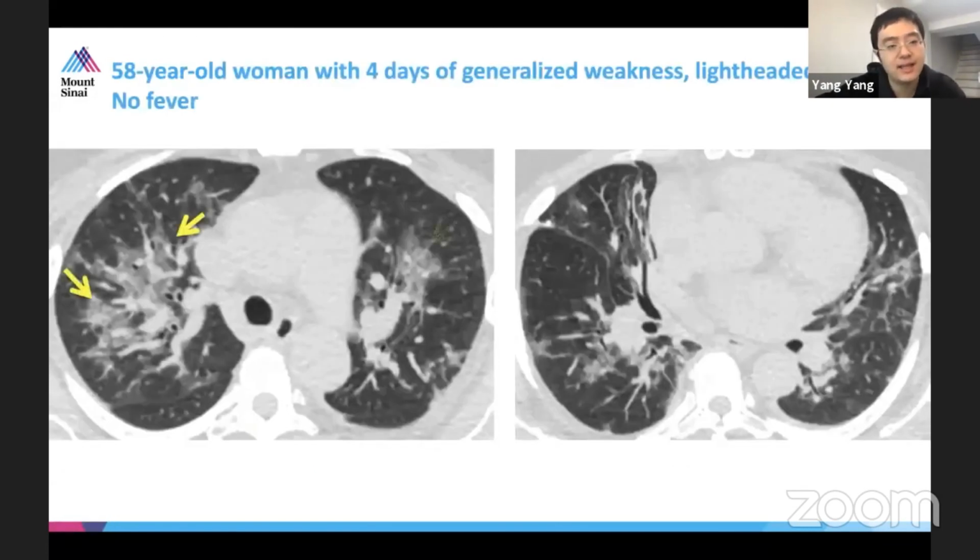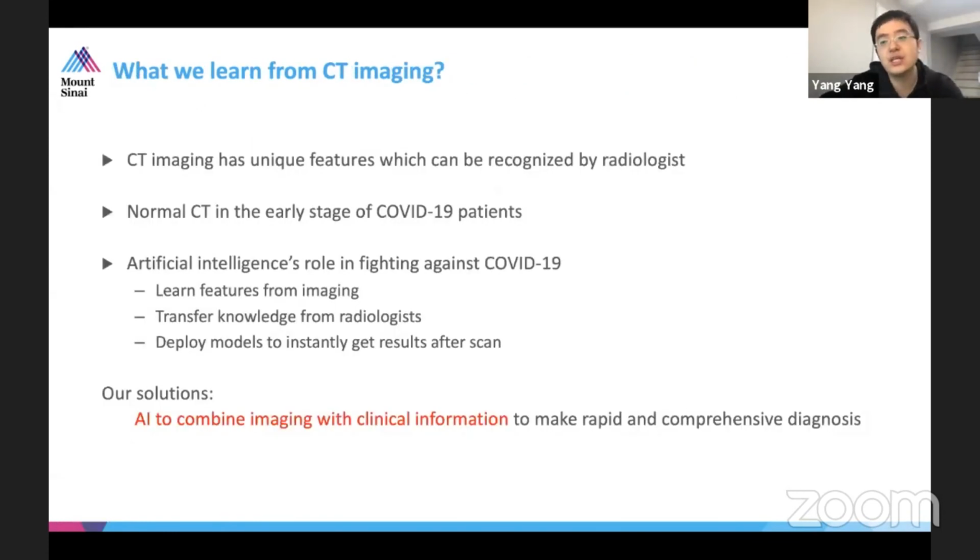This is another case, a 58-year-old woman with 4 days of no fever and no symptoms, just feeling tired. From the CT images, we can clearly see a lot of imaging features, so it was definitely RT-PCR positive. What we learned from these CT images is that CT imaging has very unique features that can easily be recognized by radiologists for moderate or severe stages, but a normal CT is actually very common in the early stage of COVID-19 patients.